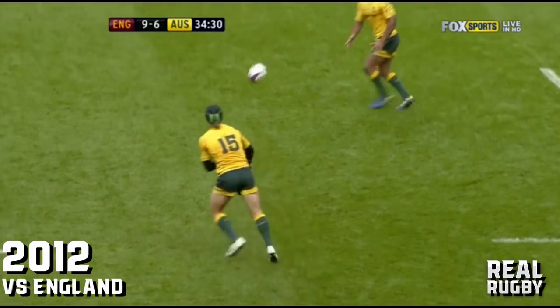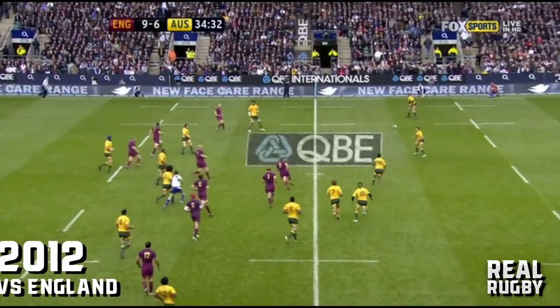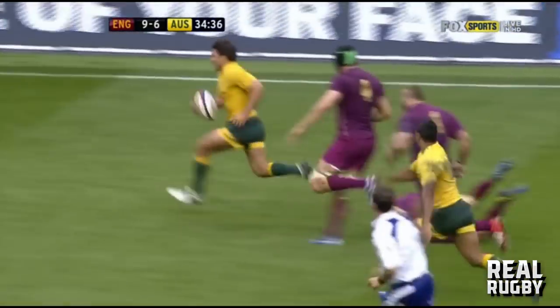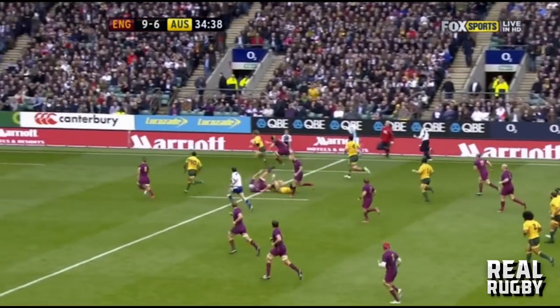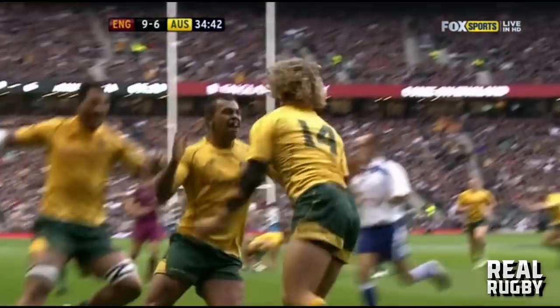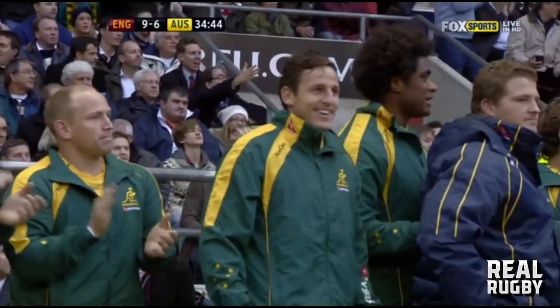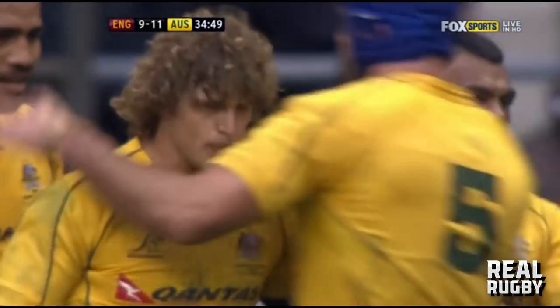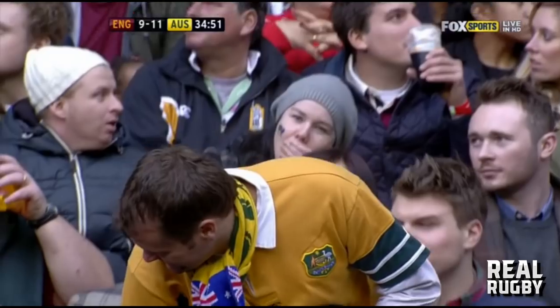He's behind the ball. Now Beale thought about kicking, then gives it to Phipps, who's having a run. Nick Phipps, he's got Beale on the inside, Cummins on the outside. Try time, Wallabies. It's been a long time coming, but they're rejoicing at Twickenham. Oh, what a play. 50 metres diagonally across the field.